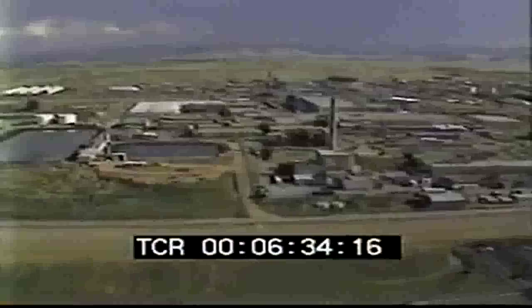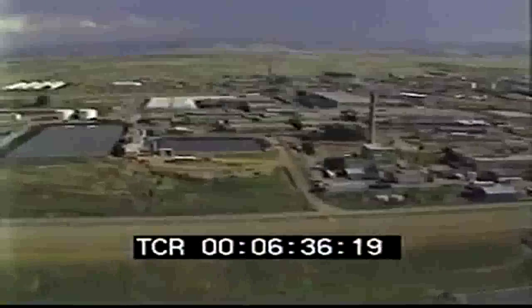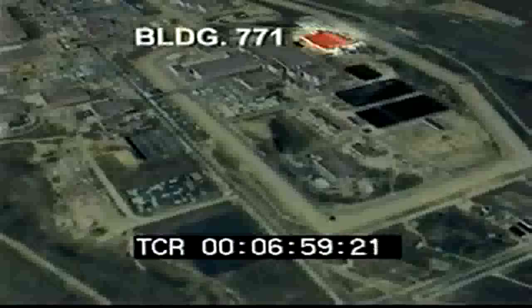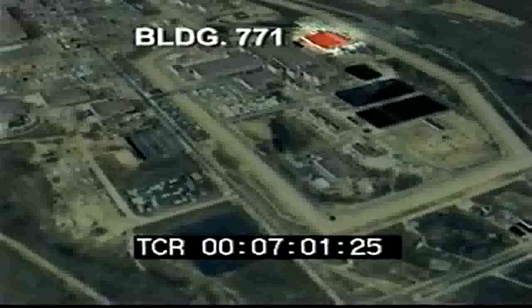There were tons of plutonium on site at Rocky Flats, and tons passed through the plant every year. With that much plutonium around, a fire is a huge threat. A fire could cause a major release of plutonium into the surrounding area. Rocky Flats had many small plutonium fires every year. Any small fire can get out of control, and in 1957 one did. A huge fire erupted in Building 771, and it took over 13 hours to put it out.